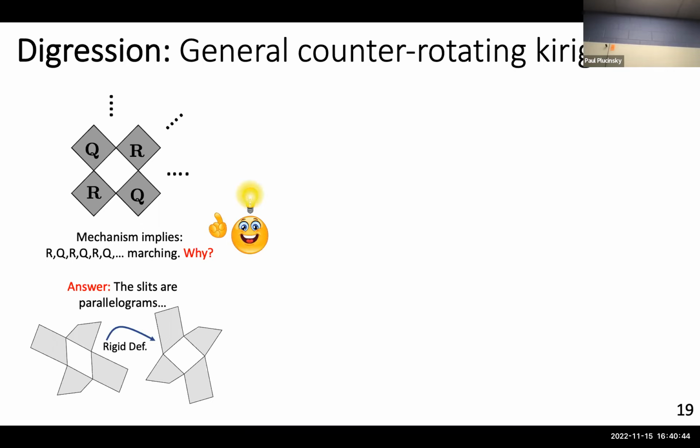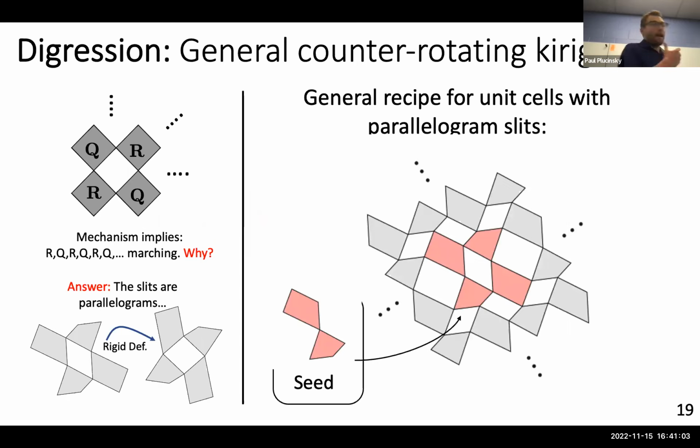So it turns out if you have patterns in which the slits are all parallelograms, then it is necessary and sufficient that the mechanism kinematics has this kind of feature where you're doing these RQ rotations. So you can cook up many patterns in which the slits are all parallelograms. And if you think about unit cells in which the slits are all parallelograms, it turns out that you can easily prove that if you start with a seed and you want it to be periodic, like in 2x2 periodic, then you just have to rotate the seed 180 degrees and that will generate a pattern, and this is necessary and sufficient for these types of patterns.